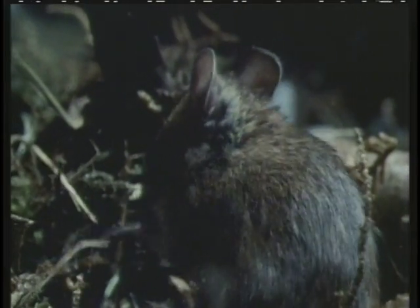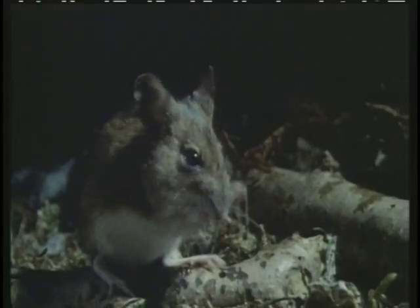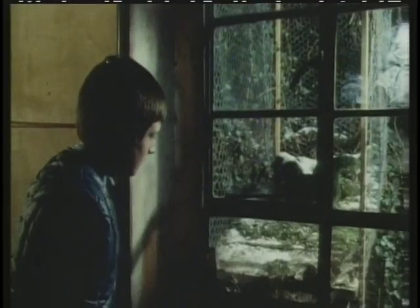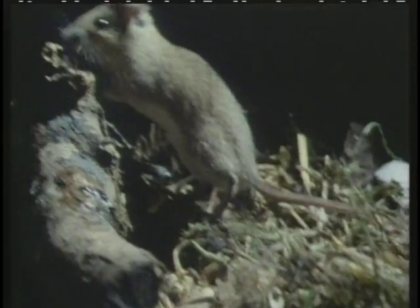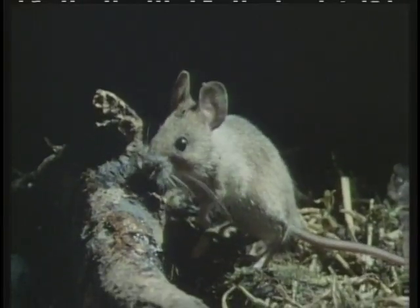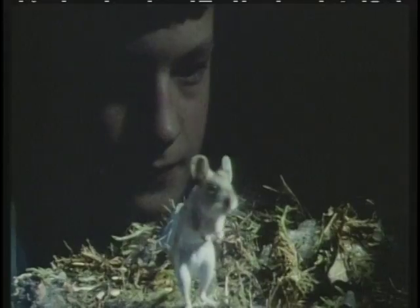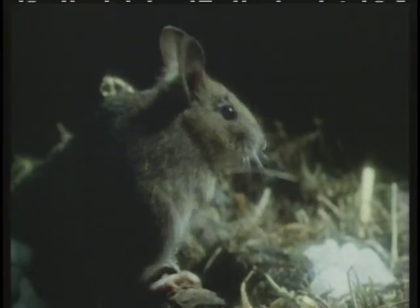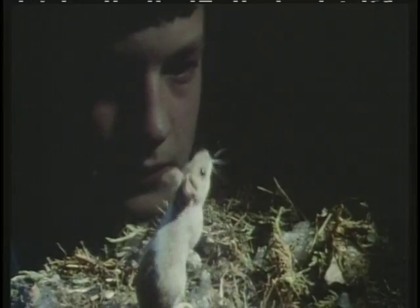Now that one is cleaning itself there. We know that mice carry lots of diseases, but they do keep themselves well groomed. But look there, in the shadow. Another mouse has arrived. Now that's a yellow-necked mouse, not a wood mouse, because it has a yellow marking on its neck. Now this one doesn't seem to be interested in eating, probably just inquisitive.